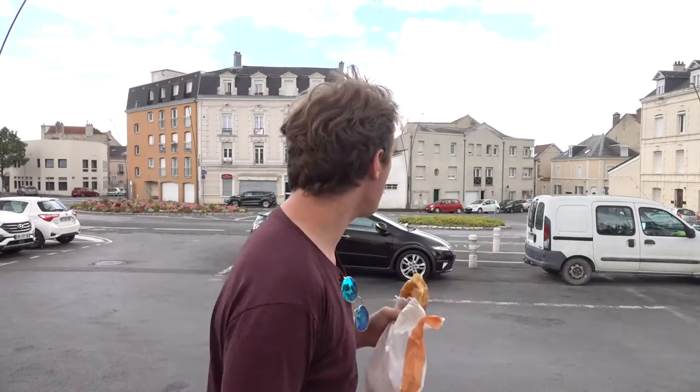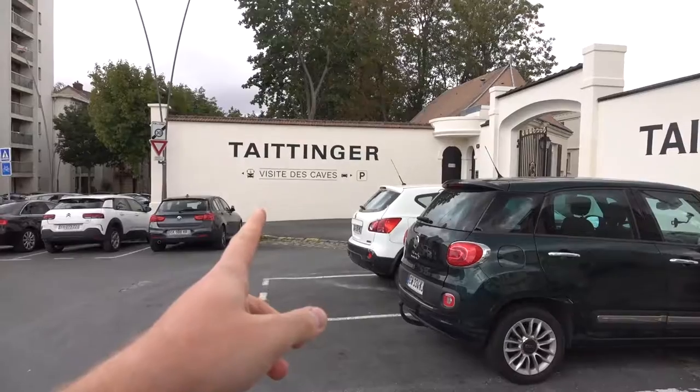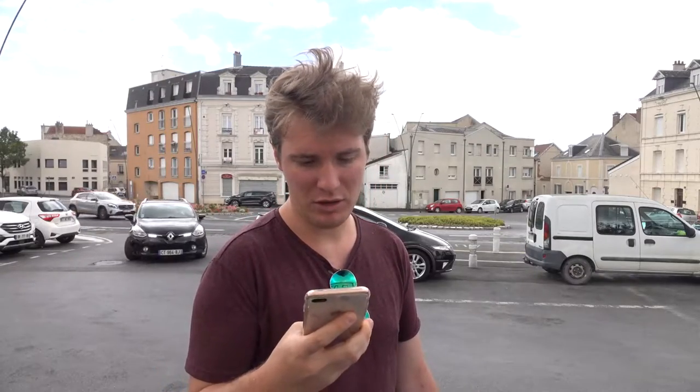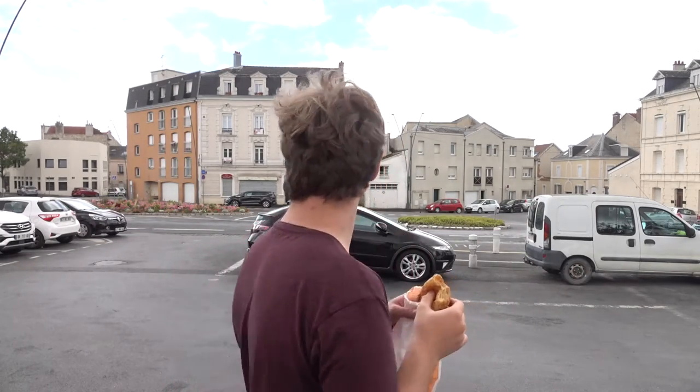I'm standing in front of the building of Taittinger, the champagne company where I'm doing the tour today. And I'm early. I have like 1.5 hours time before my tour starts. So I'm gonna go ahead and discover the city and figure out what I can do here. The weather isn't the best, but I think it's gonna be fine. Let's go.